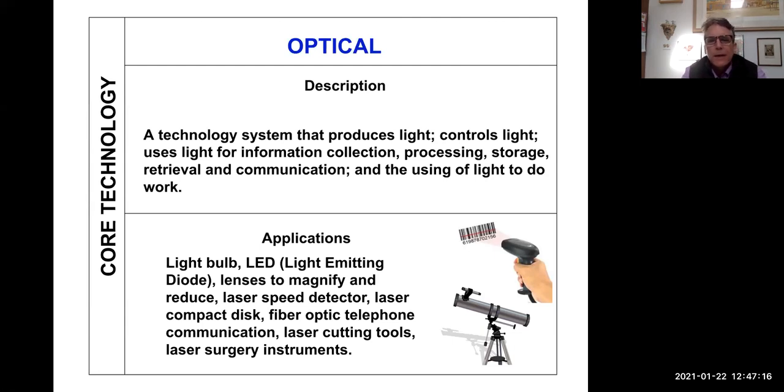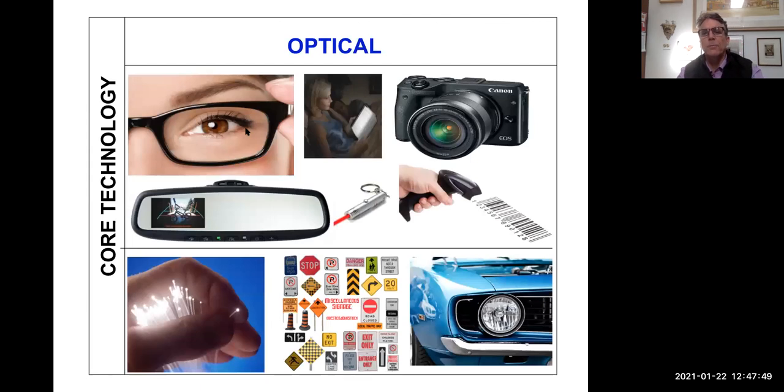All right, applications of optical technology are the light bulb, the LED, the light emitting diode, lenses to magnify and reduce, laser speed detector, laser compact disc, fiber optic telephone communication, laser cutting tools, laser surgery instruments, basically anything with a laser, since it's light emitting. There's also barcode readers, telescopes. We are going to see a very cool thing about reducing the size of telescopes in a minute.